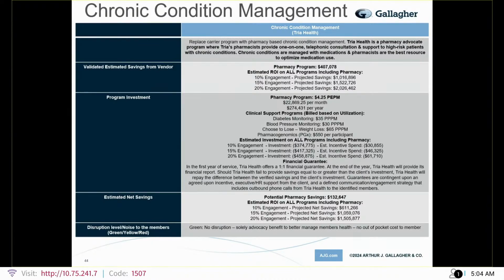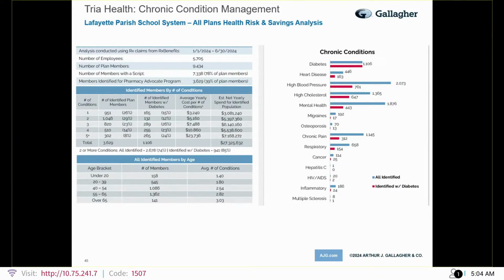What am I missing? I'm trying to go fast. I know it's a lot of information. If you look on the next page, you'll see where we utilized your claims data for them to come up with their projected savings number. You'll see that 1,106 members have diabetes. And then these other chronic conditions on the right-hand side are those specific conditions. And then under red, you'll see with diabetes. So these are the conditions that they approach through this program. And it's truly just a concierge program to help bring your providers and their pharmacists together.